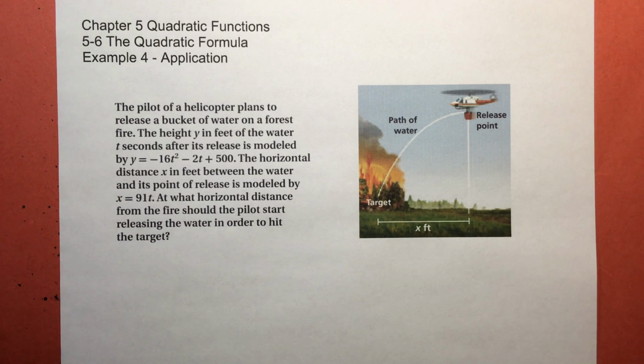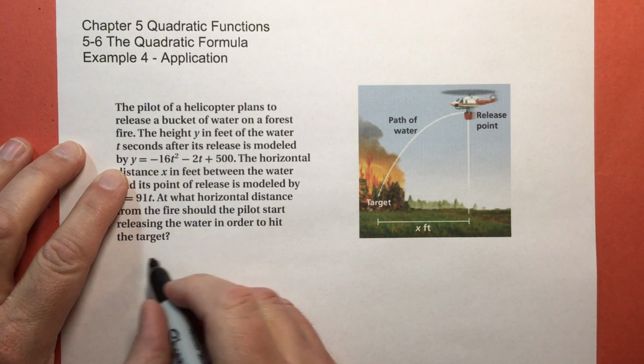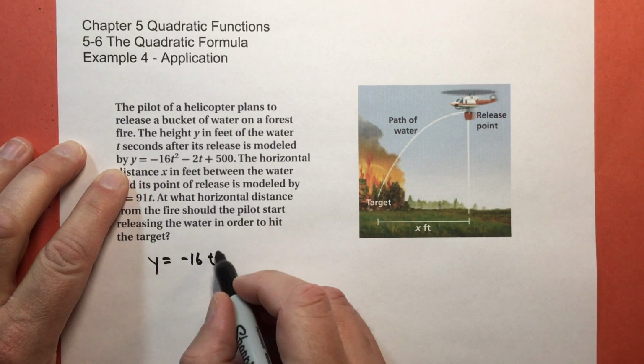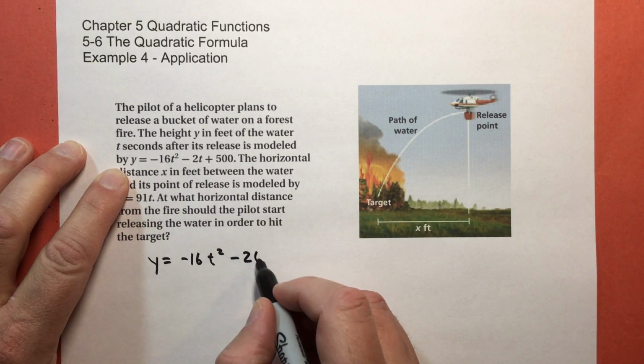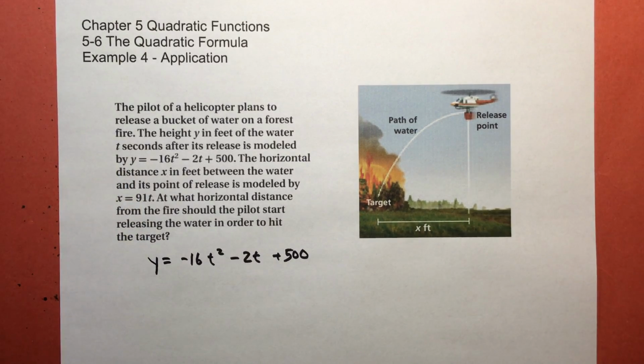Now, we've already done all the modeling for you. So the height, just the height part, is going to be y equals negative 16t squared subtract 2t plus 500. Now, that's not make-believe.